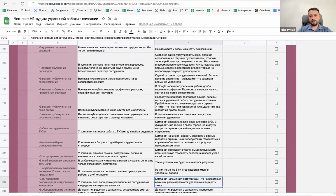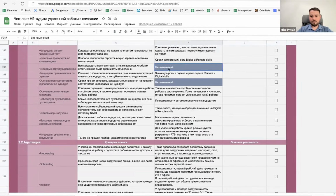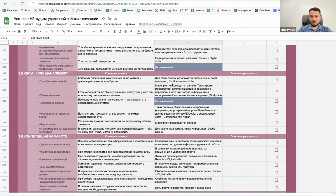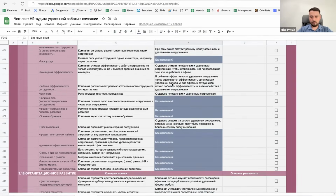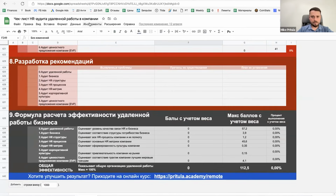There are some things that don't change. There are some things that do change. I recommend you fill out this checklist to see how things are going for you. And now let's go through the main sections of this checklist, that is, what areas your company should be thinking about. I'll even say it's especially important if you have people working remotely already for a year, or for some, 3 years, that is, those of you who were in March 2020.